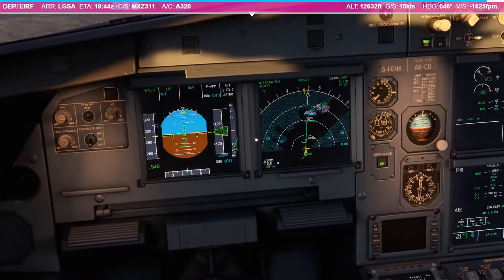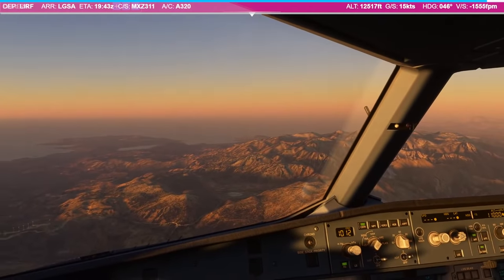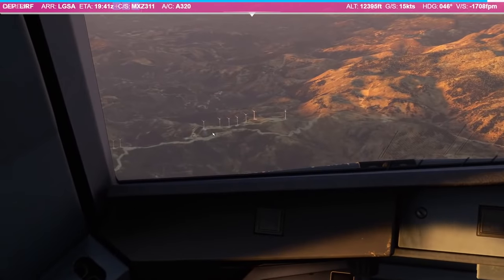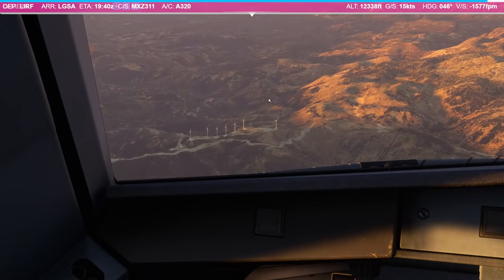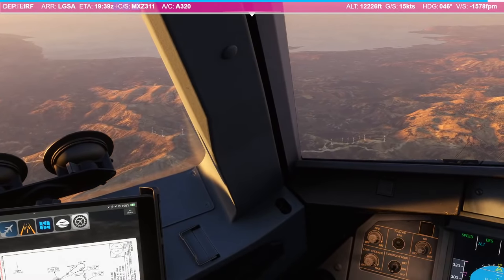Right, so constraints are up, we're on the QNH, there's the islands. So there's the runway, we're going to head overhead. Okay, right overhead. I love the wind farms as well. Wind farms stand out very well when you're flying, so great to see them modeled so well in Microsoft Flight Simulator now.